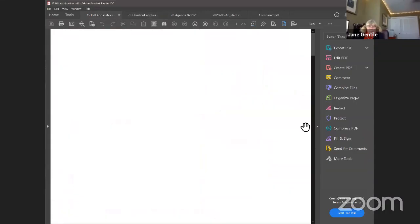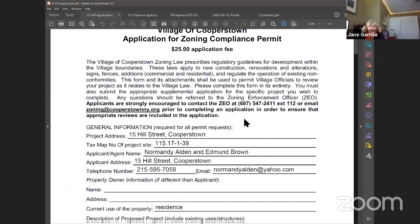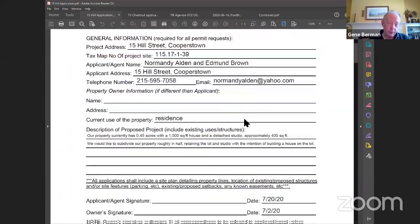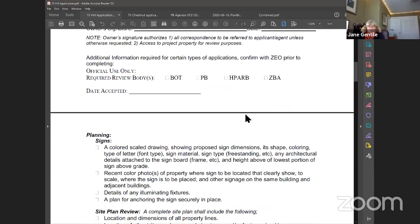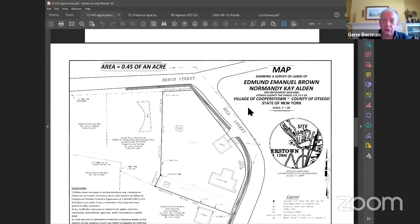Jane, could we bring the application up? Yep, hold on one second. Just have to pick the right one. Can everybody see the application? Yeah. Do you want to read what it says or go right to the site plan? Well, I've read it. I don't know if anybody else needs to read it. This is what I'd like to see.